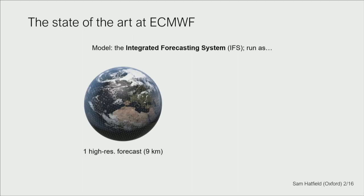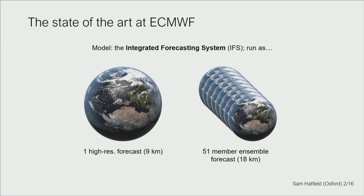So firstly, there is a high-res forecast run at 9 kilometers resolution. This is just a single simulation, so it's a best guess of the atmospheric state. And secondly, there is an ensemble forecast with 51 ensemble members, each one of which has a slightly different initial condition and is subject to slightly different stochastic perturbations throughout the model integration. And this is at a slightly lower resolution of 18 kilometers resolution.